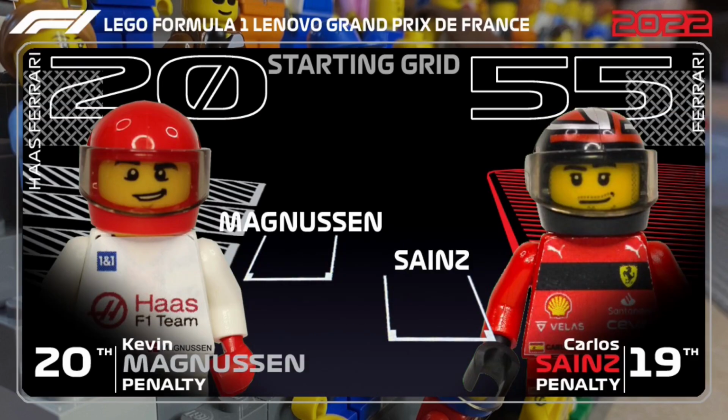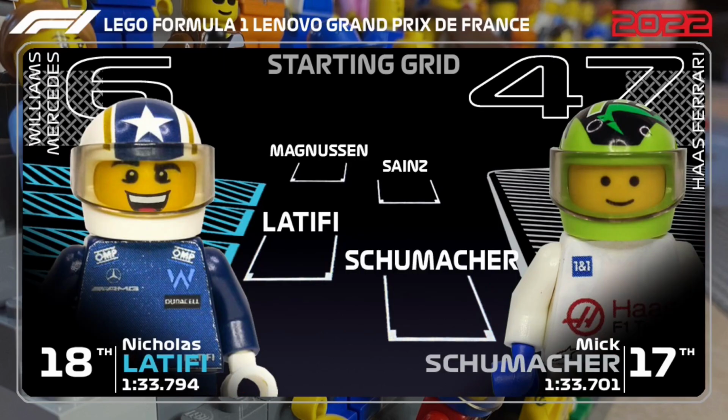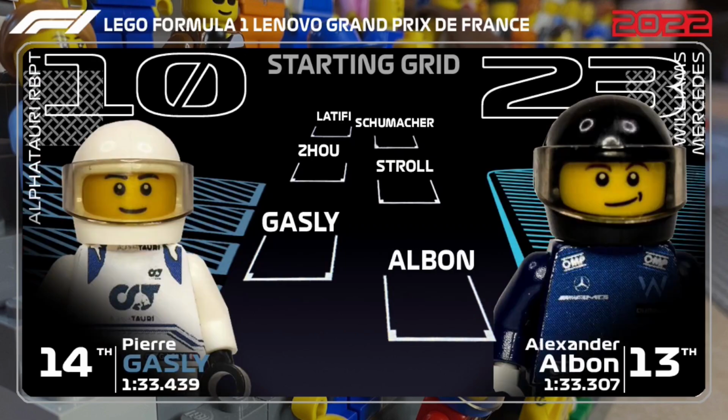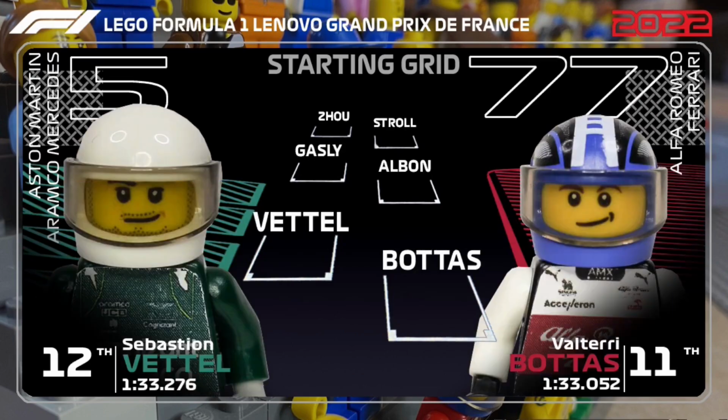Kevin Magnussen and Carlos Sainz taking extra engine penalty grid spots, and ahead of them, I should say, Nicholas Latifi in 18th, Mick Schumacher in 17th. Guanyu Zhou starts 16th, Lance Stroll 15th on the grid today, and then 14th, it's Pierre Gasly, one of 2 French runners in this race. Alexander Albon alongside him, Q2 for the 3rd time in 4 races. Sebastian Vettel starts 12th, where he did last year and finished in the points.